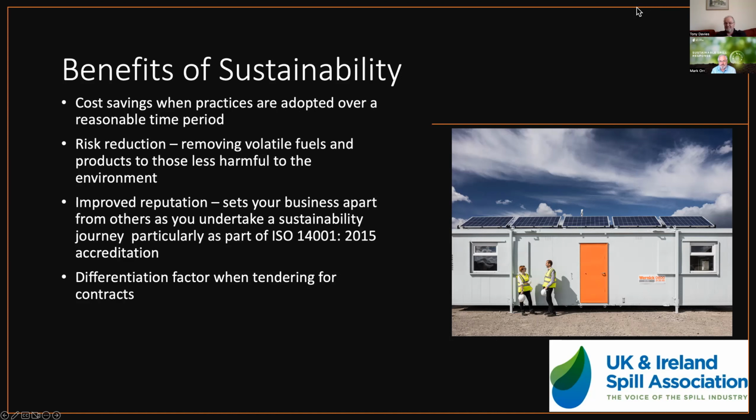But it also has to work in tandem with a change in approach through all your staff. They must all buy into sustainable working. Other things to consider are that there is a risk reduction. The more you take volatile fuels and volatile products and convert to those that are less harmful to the environment, the less concerned you have to be about the explosive risks of using petrol to go into equipment on site, or using aggressive cleaners and stuff like that. They become less harmful to your staff, but they're also less harmful to the environment.